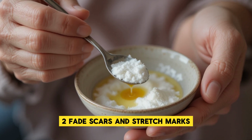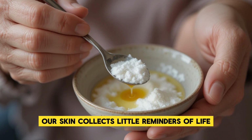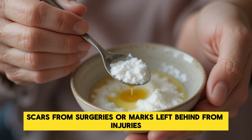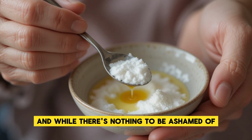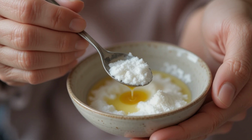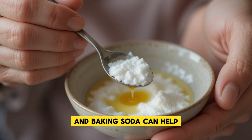2. Fade scars and stretch marks. Over the years, our skin collects little reminders of life: stretch marks from weight changes, scars from surgeries, or marks left behind from injuries. And while they're nothing to be ashamed of, sometimes we wish they'd fade just a little. That's where this simple mix of castor oil and baking soda can help.